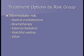When we move to intermediate risk disease, you'll notice that active surveillance dropped off the list. Otherwise, there's really not much change. The same treatment options are there. With external radiation, we sometimes add anti-hormonal therapy. I'll talk about that.